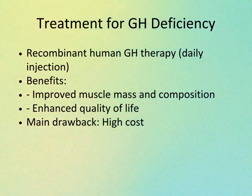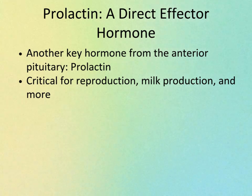Enhanced quality of life. Main drawback: cost, it's expensive and not always covered. But in the right patient, especially younger adults with documented deficiency, GH therapy can be life-changing. Now let's explore another direct effector hormone from the anterior pituitary, one that plays a critical role in reproduction.